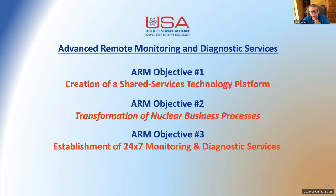And so we have three objectives in the Advanced Remote Monitoring Project. We call it ARM. So objective one is how we are going to drive costs out of the nuclear power industry while preserving nuclear safety, reliability, and that sort of thing. So three objectives here. First is to create a shared services technology platform that will enable objective two, the transformation of our nuclear business processes. And lastly, to evaluate the value of 24/7 monitoring and diagnostic services and how that could be applied to the nuclear power industry to preserve high levels of safety while reducing operating costs.